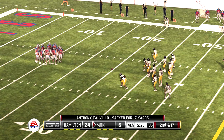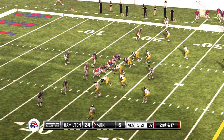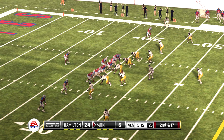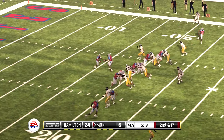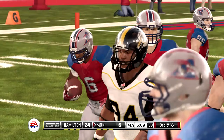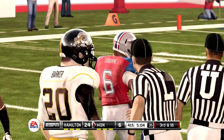They find themselves in a hole here after that sack. It's second and long. And off up the middle, and he's stuffed. The defense was playing run all the way right there, and it paid off for him.